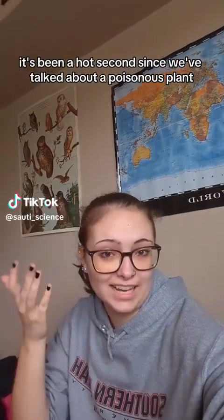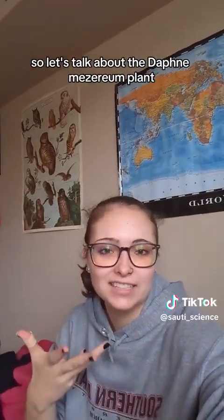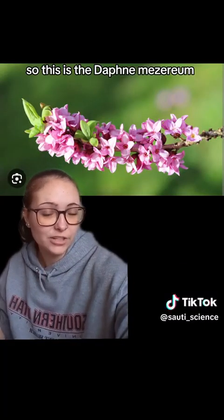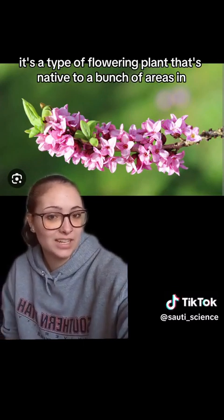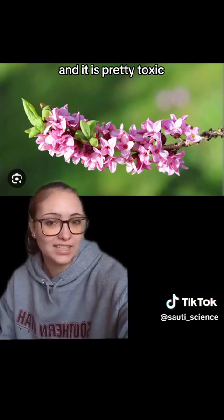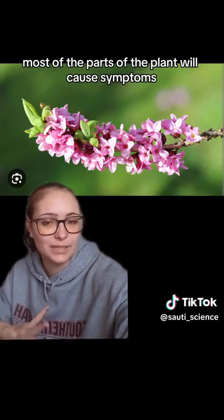It's been a hot second since we've talked about a poisonous plant, so let's talk about the Daphne mezereum plant. So this is the Daphne mezereum. It's a type of flowering plant that's native to a bunch of areas in Europe and Asia, and it is pretty toxic. Most of the parts of the plant will cause symptoms.